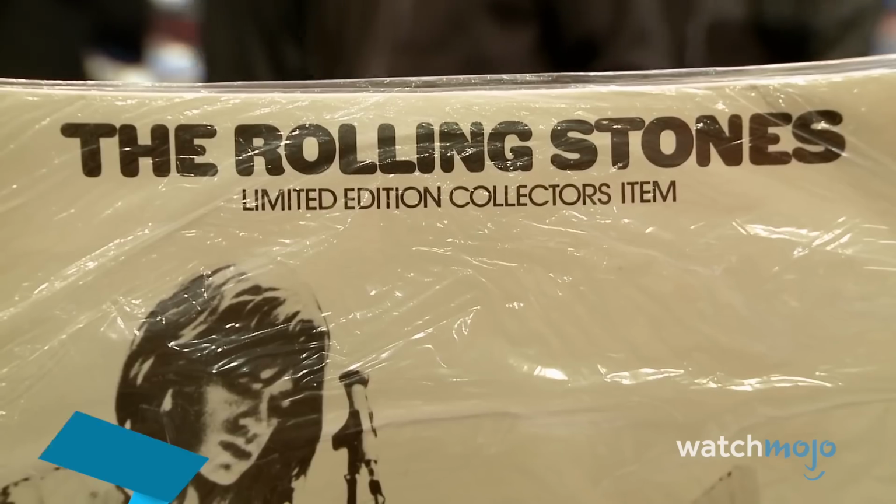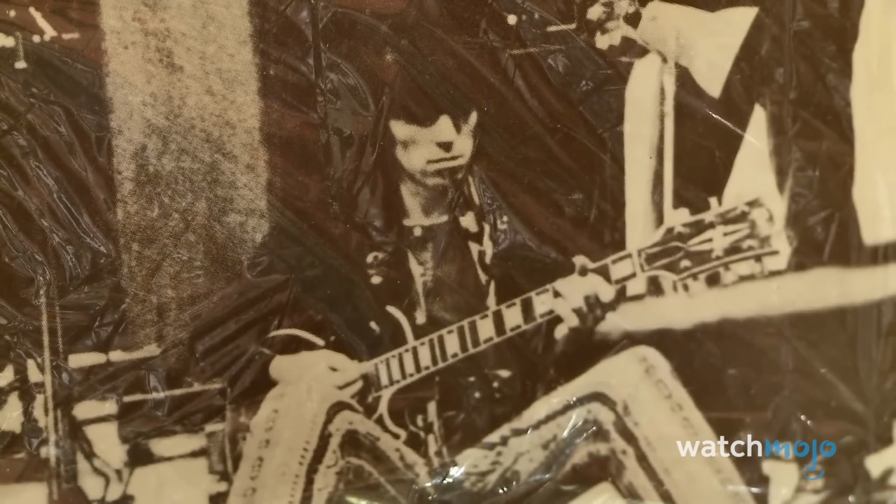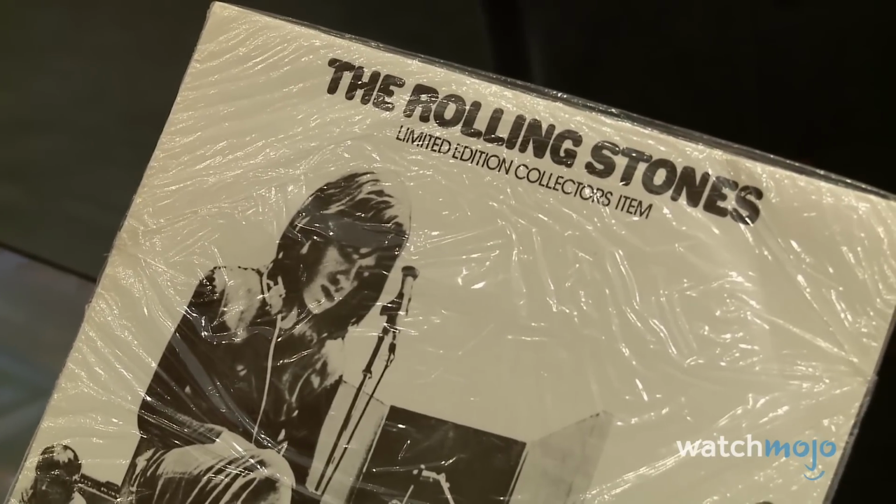Number 5. Rolling Stones promo record. Before everything went online, it used to be that musical artists would hand in demos and promotional tracks to radio stations, back in the days of vinyl.